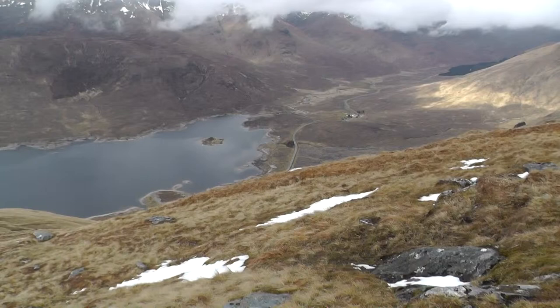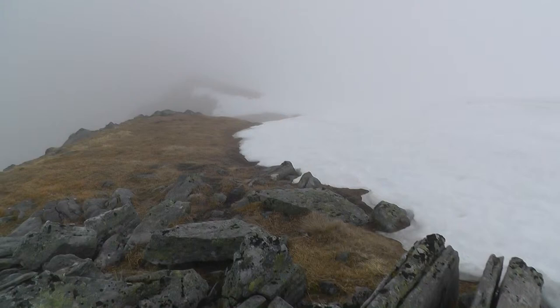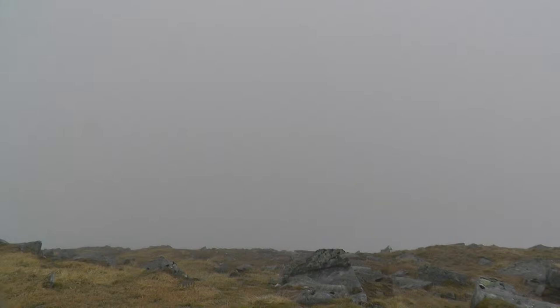And it's relentless up that steep hill there. Okay, so this is the top of the pair of Munros, but we're only going to do one because we're pretty knackered. The weather's mince. I mean, where are the great views? Peter Comfort views, more than anything else, really.